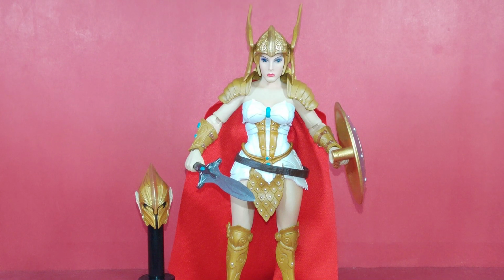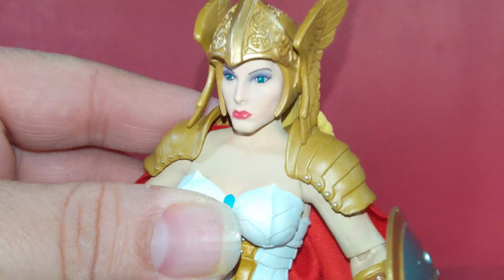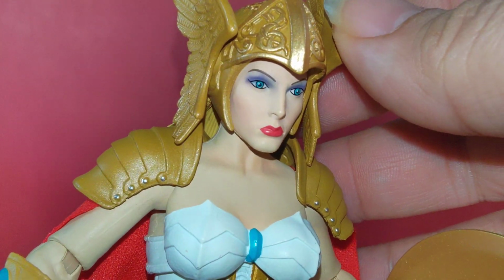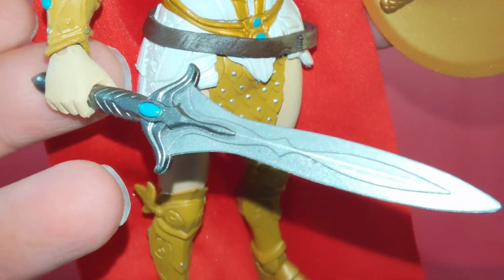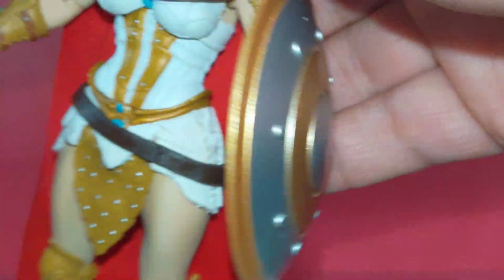And here we have Dorina with her accessories on. And as you can see, she looks absolutely stunning. She's very, very beautiful. Mira por allá, qué cosa más linda. And here's her with the other head, which I definitely think I'm going to keep this one. Her with her sword on, her shield, and the joints feel nice on her.